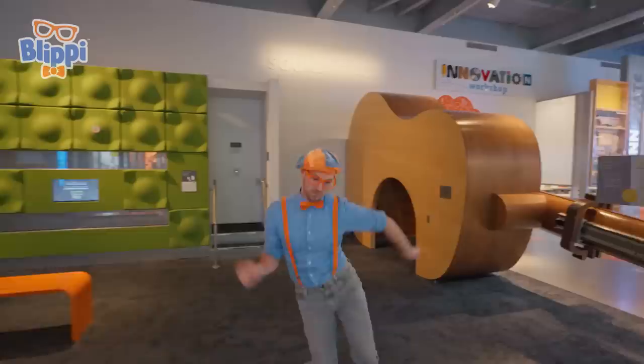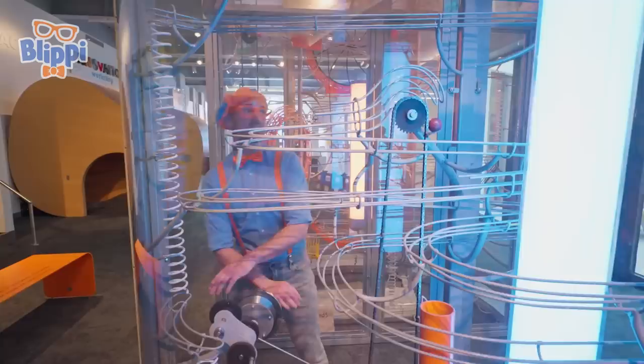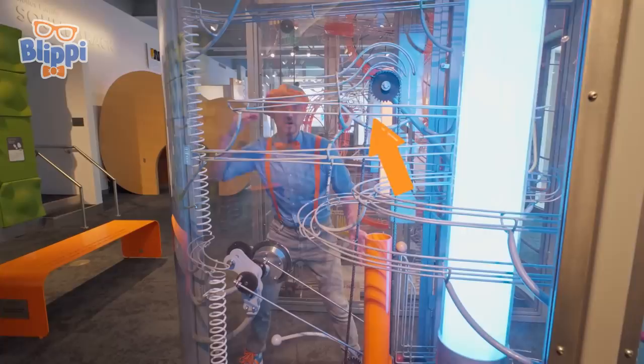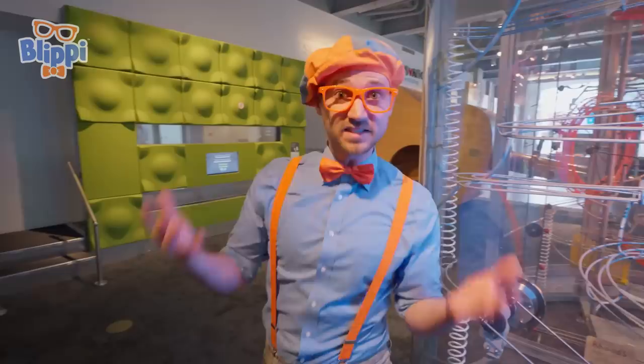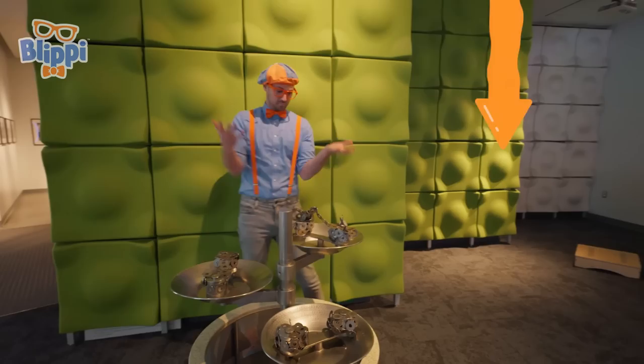Whoa, what a cool machine. Wow, all right, let's see what this does. Whoa! Do you see how that ball is going on the track? It started up top and it's going all the way down to the bottom. Do you know how it does that? It does that because of gravity. Gravity is what pulls everything down back to the planet Earth.